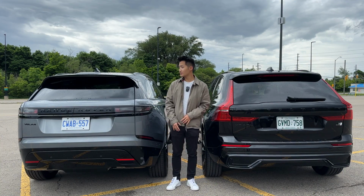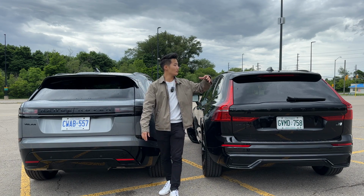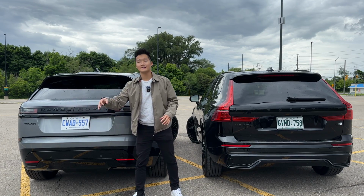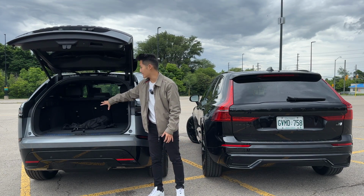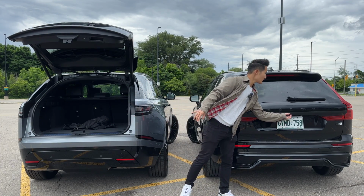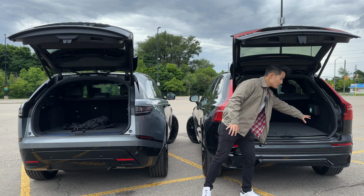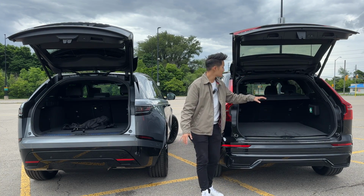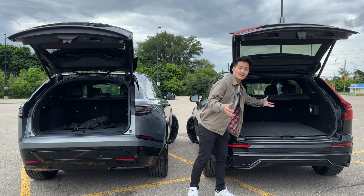When it comes to the trunk area, the Velar has its wiper hidden up here, whereas the Volvo has its wipers over here. The Velar is a longer vehicle, so visibly it also has a bigger trunk. However, on the Volvo, you actually get two buttons down here to adjust the air suspension for easier loading and offloading, as well as a nice little pass-through for your skis.